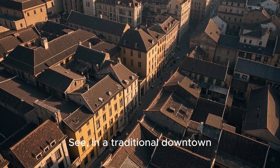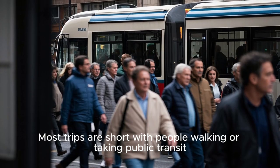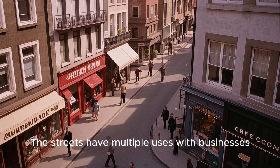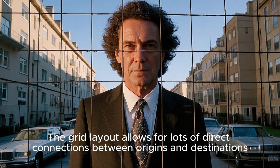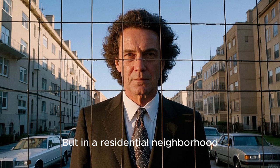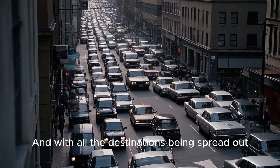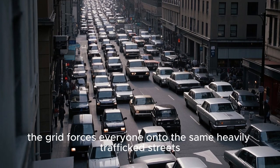See, in a traditional downtown, the grid layout makes a lot of sense. Most trips are short, with people walking or taking public transit. Streets have multiple uses with businesses, housing, and services all along the way. The grid layout allows for lots of direct connections between origins and destinations. But in a residential neighborhood, people are mostly traveling by car. And with all the destinations being spread out, the grid forces everyone onto the same heavily trafficked streets.